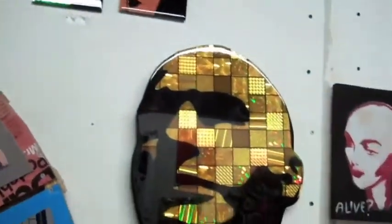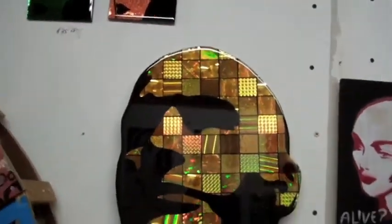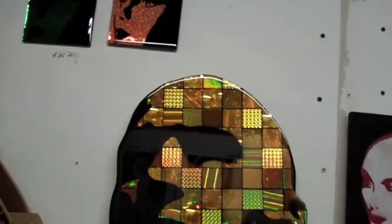And here's a big plane. Look at that. It's like a 747 or something. And it's made out of holographic foil and resin. And here's another one of my resin pieces. I call these dynamic portraits. Here is another dynamic portrait. I call it a dynamic portrait because the use of the holographic foil sort of gives it life. So I find that to be dynamic.